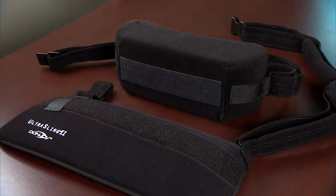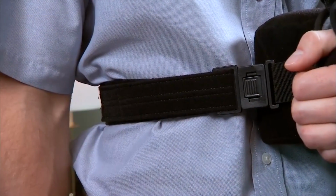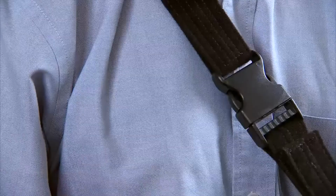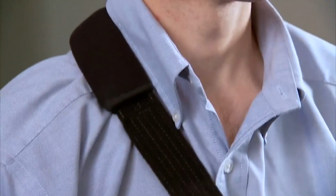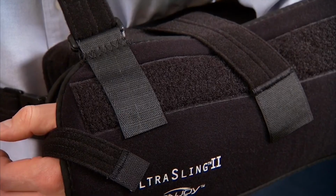Shoulder abduction slings are available from several manufacturers. We'll demonstrate how to put on this model. A pillow is attached to the sling to hold your arm the proper distance from your body. One strap on the sling goes around your waist. Another goes around your neck. Shorter straps are attached by Velcro to help keep your arm in the sling.